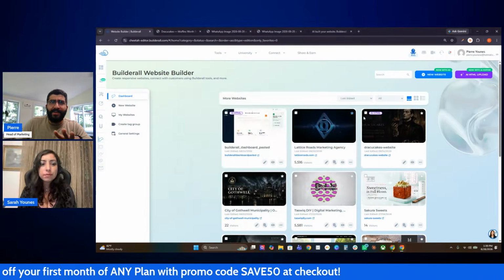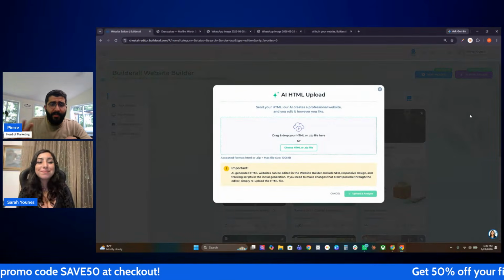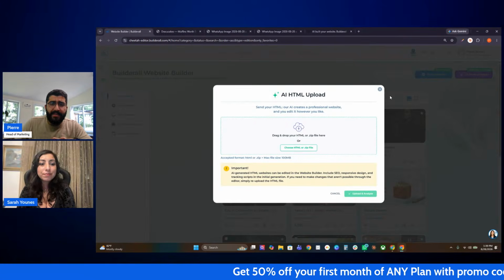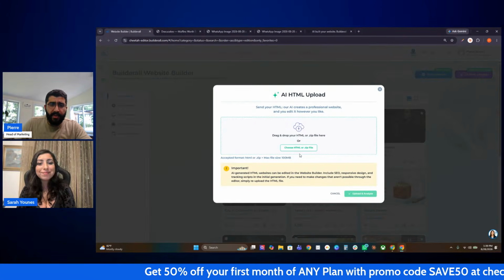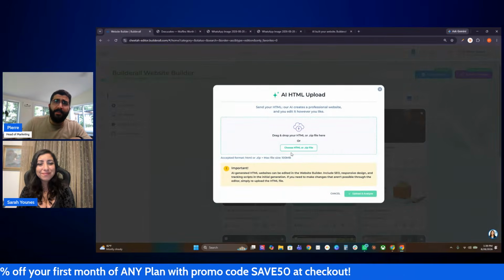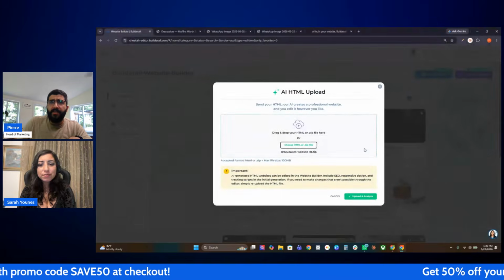This is the least complicated part of the process. It's 20 seconds total, and it requires maybe 3 clicks. So you click here, AI HTML upload. You choose your HTML or zip file. I'm going to choose this website. I'm going to hit open.